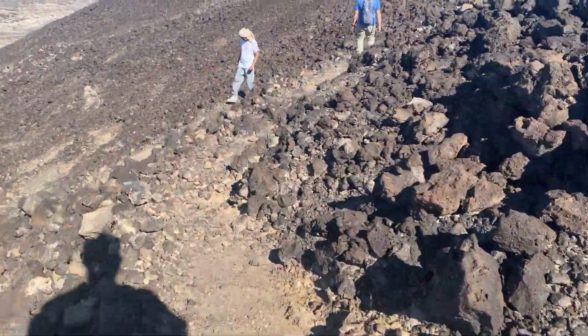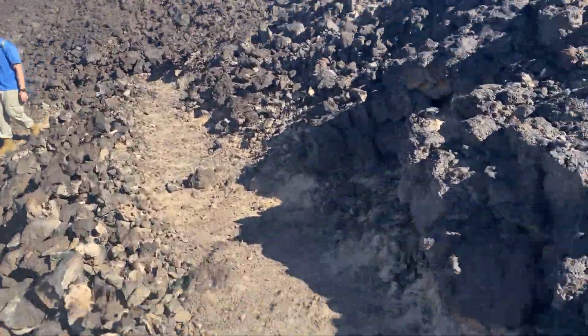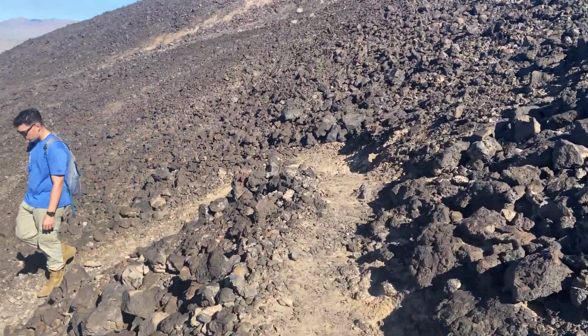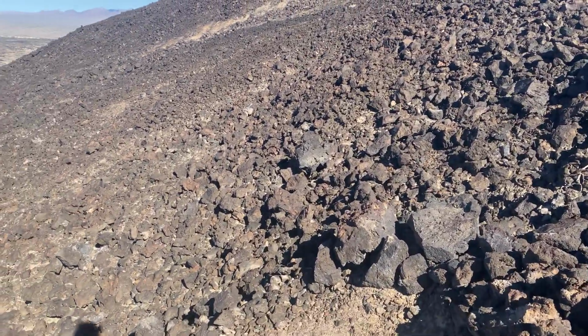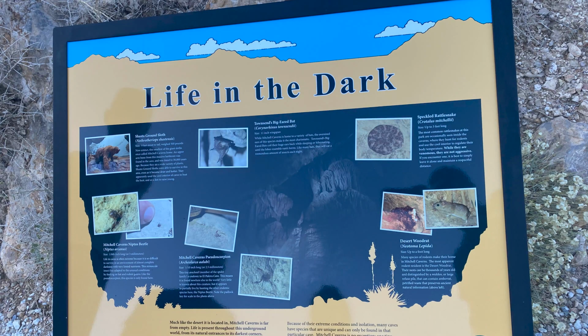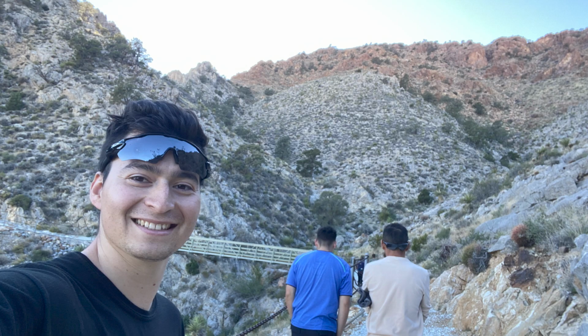After the Amboy Crater, I drove us about another hour northeast towards the Providence Mountains, which is a mountain range in the lower center of the Mojave National Preserve. I had made reservations for a cave tour of the Mitchell Caverns. I had also reserved the campsite in the Providence Mountains. We set up camp and then waited for our cave tour reservation.